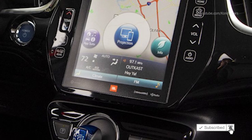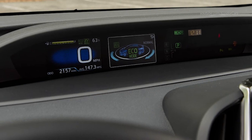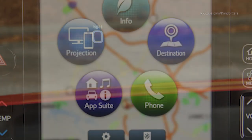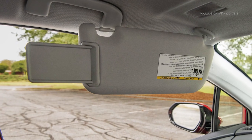This easy-to-use multimedia system brings a world of music and information through a 7.0-inch high-resolution touchscreen with split-screen capability and includes integrated navigation system, AM/FM, 6 speakers, auxiliary audio jack, USB 2.0 port with iPod.